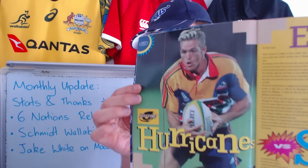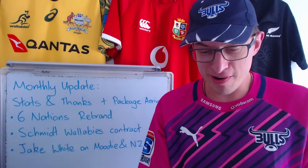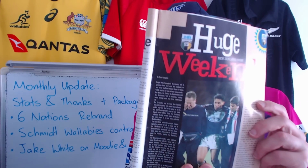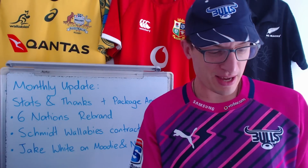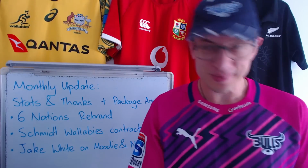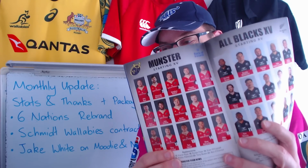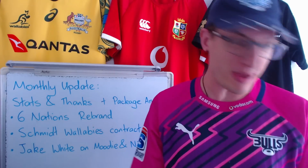Had all kinds of stuff. Look, there's old Percy. Percy Montgomery in the matchday program. Ronnie Clark having an injury. Goodness me. So yes, we haven't had matchday programs for a wee while. This one looks slightly more modern from John. The old Munster against All Blacks 15 program. So cheers, mate. I'll have a look through that.